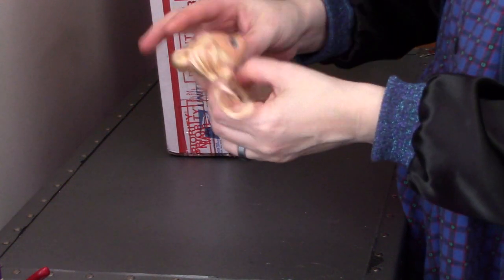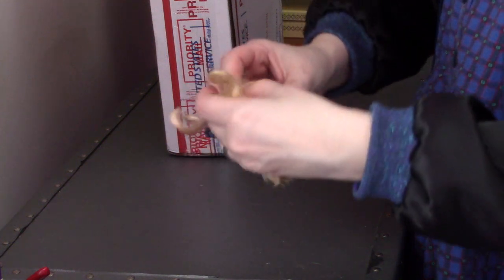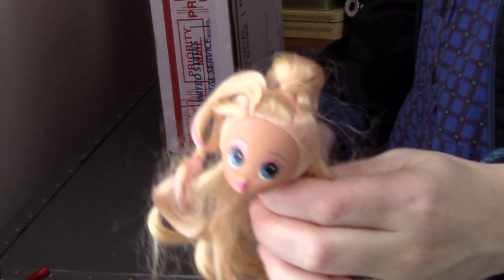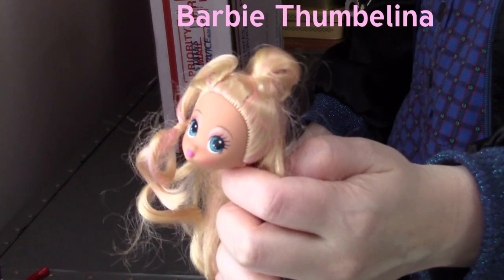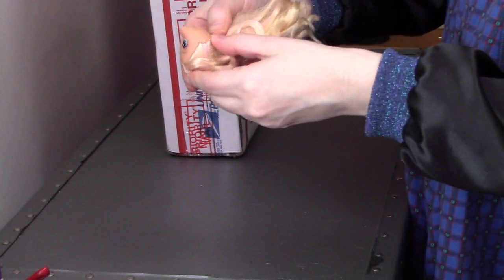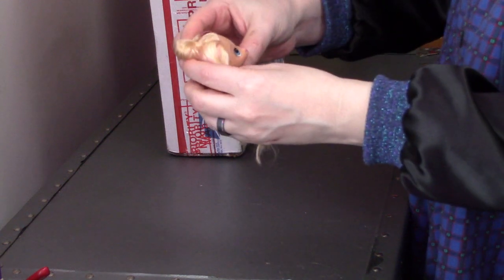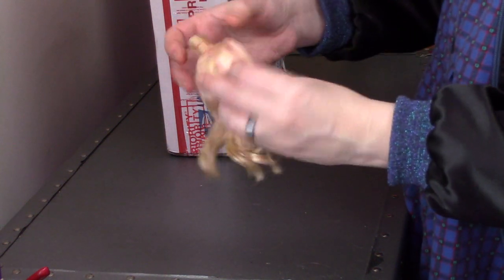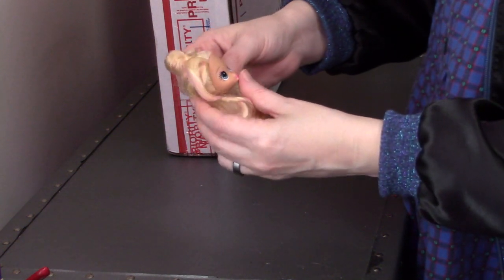Okay, this wasn't Mattel, right? Yeah, this was some Fairytopia thing, I believe. Mattel tried some odd things in the Fairytopia line, which leave a lot of opportunities for customizing.